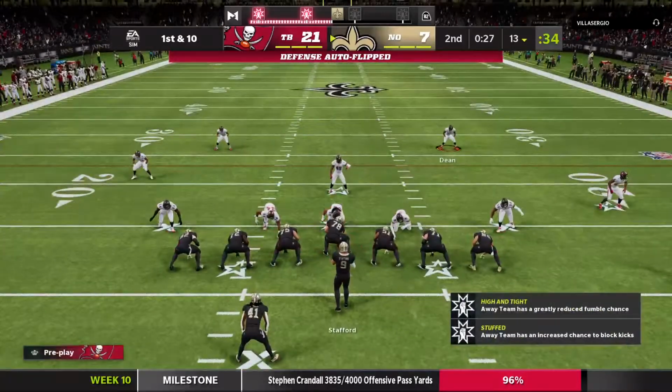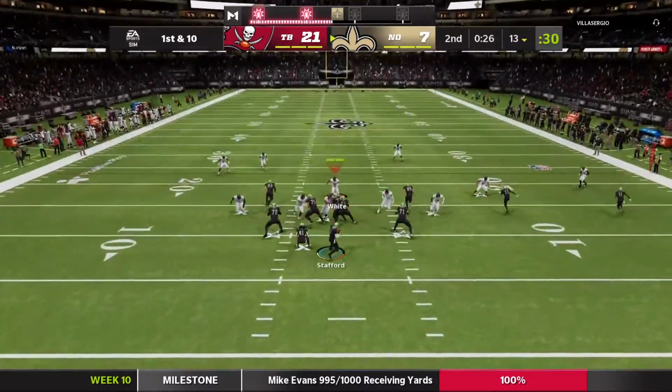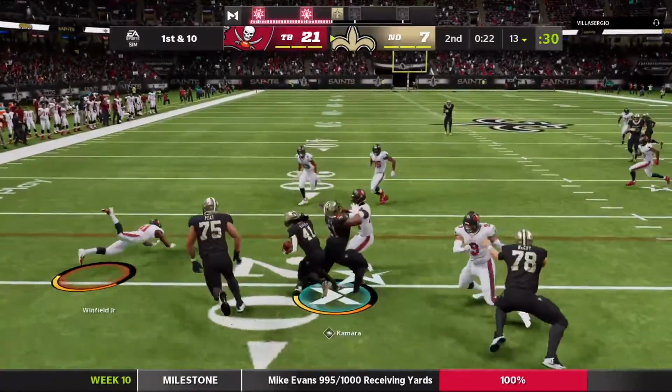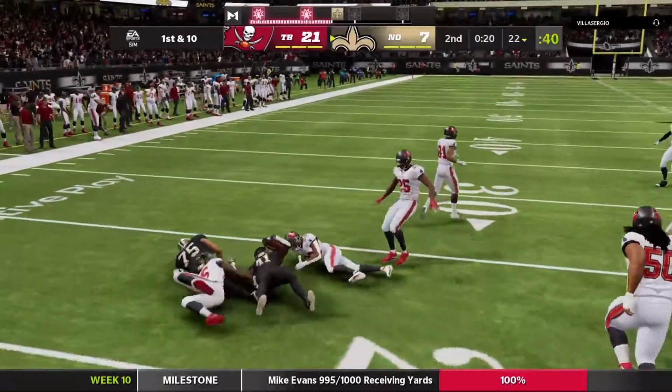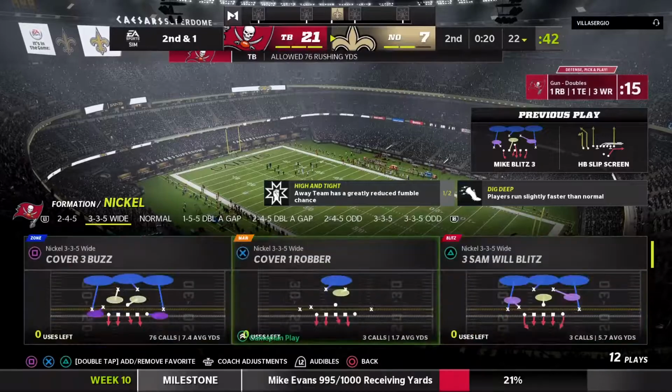Getting set for their next drive, the New Orleans offense. And they've got less than 30 seconds to go here, so not a lot of time to work with. They'll set up the screen now to Kamara. And this will leave them a yard short. Nice pickup of 9 yards on first down.